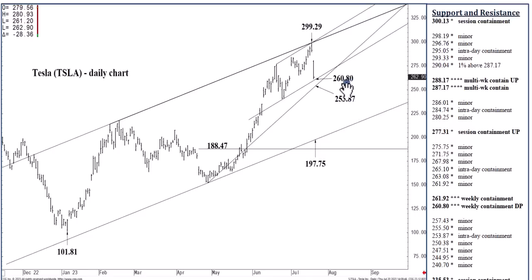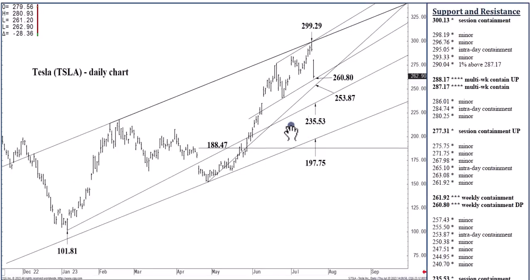But if we close below, there's a couple scenarios here. We break 260.80, test 253.87, close back above 260.80. We're all good for next week, expecting 287.17. We break 260.80, test 253.87. But if we close below 260.80, I'm going with that sell signal as we move into August trade. And yes, I think under that scenario of closing below 260.80, it really is 235.53 that I think is likely over the next 3 to 5 days.